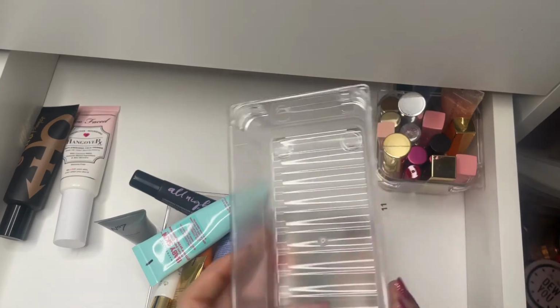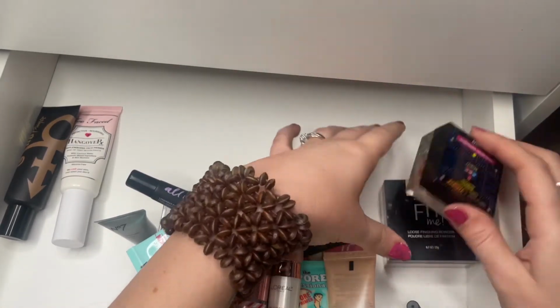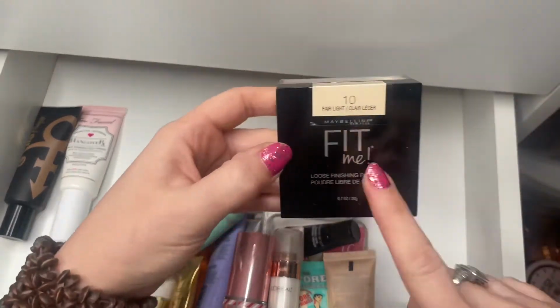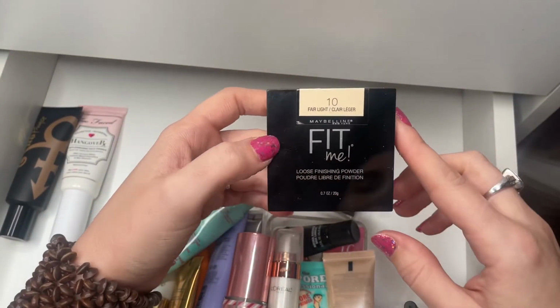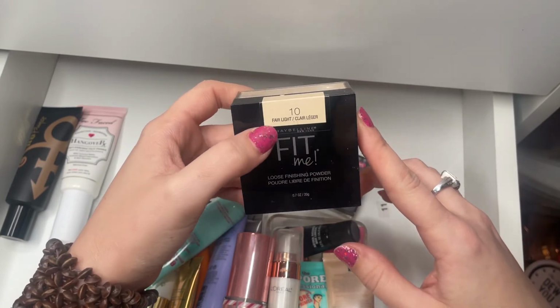All right, I'm gonna take this out just so I can pull this forward. Oh, I do have some more powders back here. I've been looking for this. This is the Maybelline Fit Me Loose Finishing Powder in the shade Fair Light.